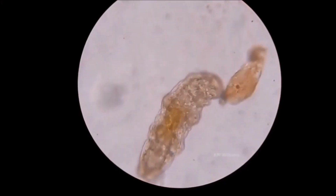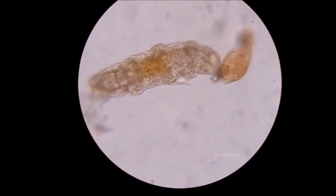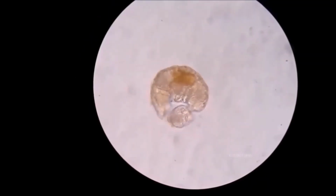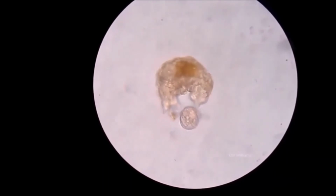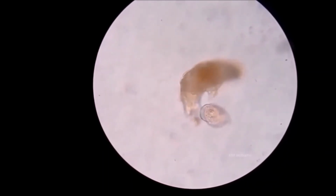So I have seen tardigrades eat other microorganisms before, and they seem to just pierce them with their stylets, suck out the cells for a while, and then drop them. But that's not what happened in this case.